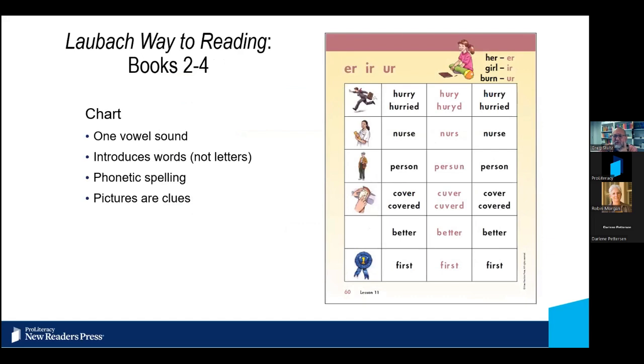Now, in Books 2 through 4, we see some changes in the chart. This chart is from Book 2. Each chart focuses on one vowel sound in Books 2 through 4. The words, not letters, are introduced. And phonetic spelling is included as well. The pictures are clues as the student decodes the chart while the teacher or tutor facilitates.